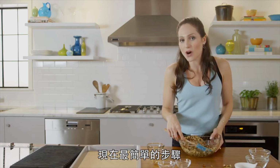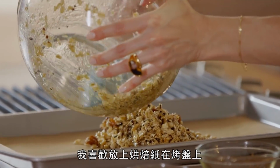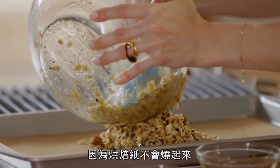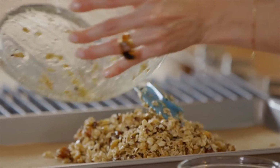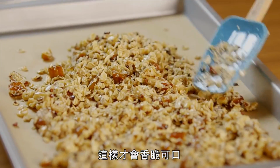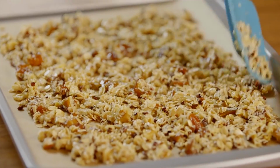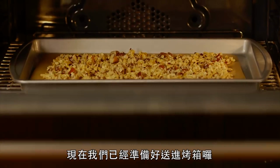And now the easiest part of all, because we're almost done, we're just putting it on the pan. I always like to put parchment paper down because parchment paper doesn't typically burn. So when you put it on the pan, you just want to make sure to spread it all out so each individual oat gets super crispy. And now we're ready to put it into the oven.